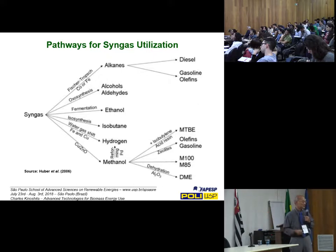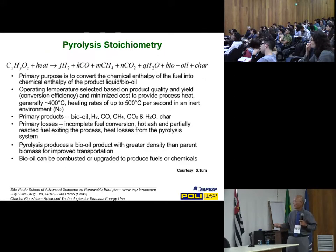I talked about hydrogen generation and so on. So once you have syngas, you can pretty much do anything you want with it, as the petroleum industry is doing.